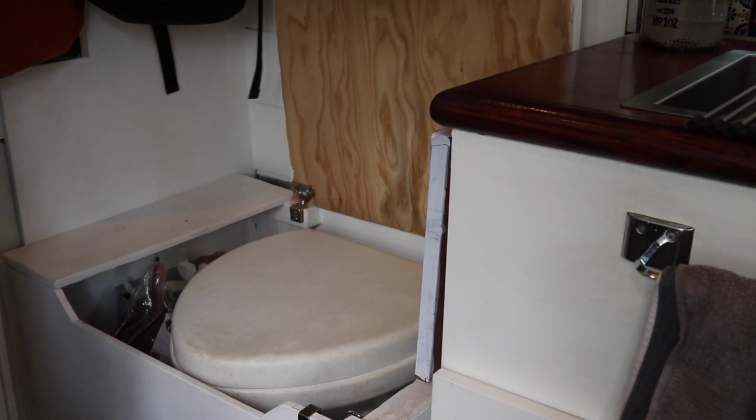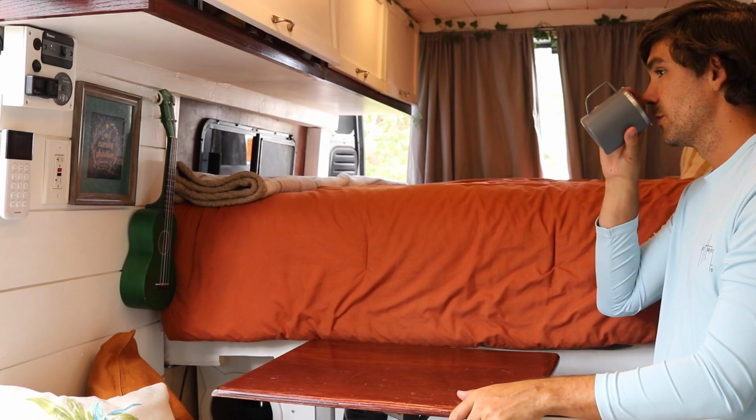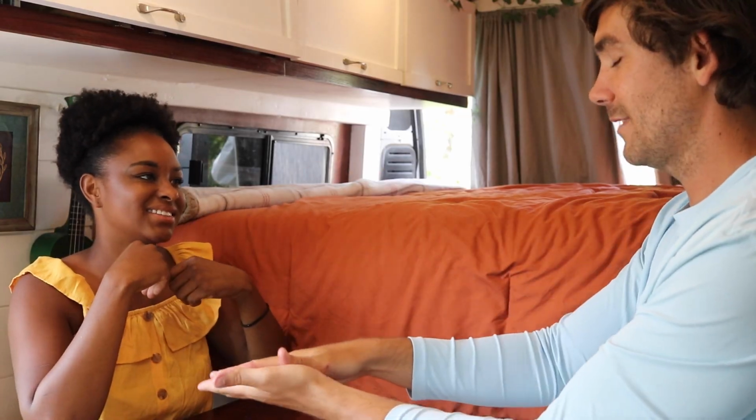Right now I'm sitting on the royal throne, but you would never know that just by looking at it. We've got our toilet box here that is dual purpose for our seating area. We eat our lunch, breakfast, dinner, and work on our laptops right here. Denise will sit across from me, or vice versa. So yeah, we have our little nook here for sitting and relaxing, and also sitting and pushing.